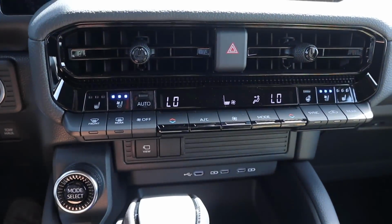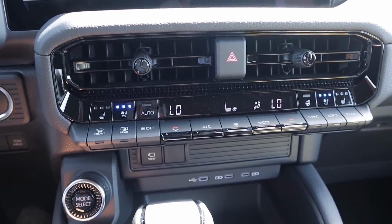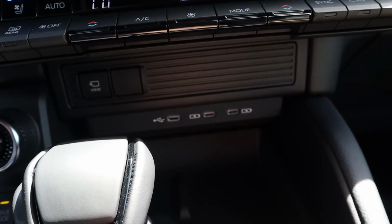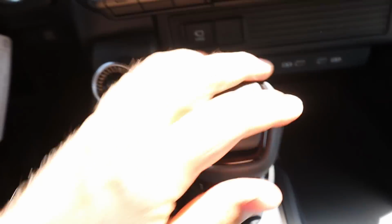We've got heated and ventilated seats here. We've got our dual zone climate with this as well. And then that's just for the camera view. So you press that, it does the weird 360 shot. We've got our USB ports down here. And then you can see this little area here. I'll move this out of the way. This is kind of like our little storage area with this.